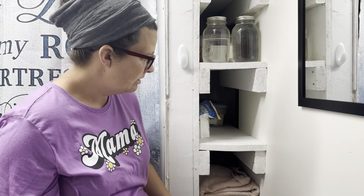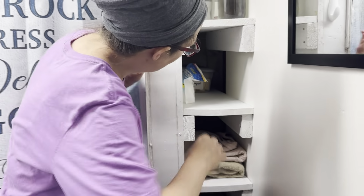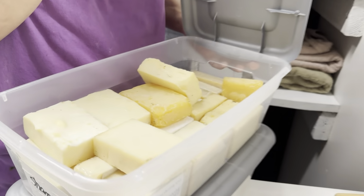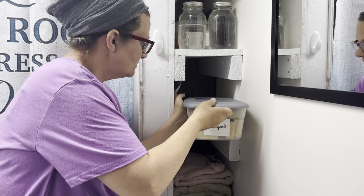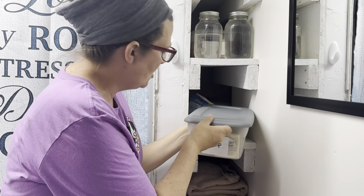So then in here I have all of our soap, and then behind that one I have our shampoo bars. And yes, some of those were kind of dirty-ish, but I didn't want to rinse them off.